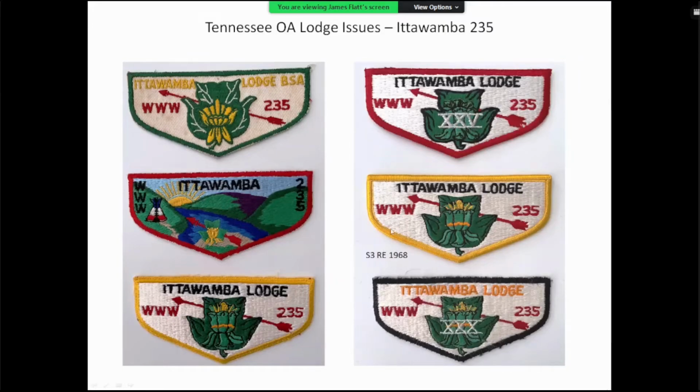This S3, though, is another sleeper. I'll talk about this because it's worth mentioning. The Itawamba folks would not let me live it down if I didn't mention this. When they were ordering the 25th anniversary flaps, they needed some more Ordeal or some more membership flaps because these had run out. So they ordered some more of these, and they came back. My understanding is they came back with a red cut edge without the XXV, and they didn't intend that to happen. So they sent them back and had them re-bordered.